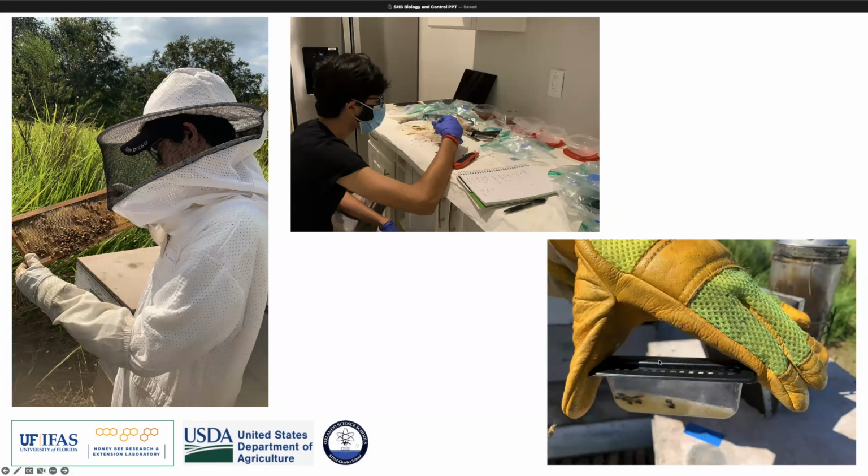And this image on the bottom right is actually a trap which has beer in it. So all of these black specks are beetles that have been captured in it. And how this trial essentially worked is that the treatment solution would be placed inside these traps. And this trial was run across 24 different honeybee colonies for a 6-week period in the fall. Each week, these traps would be placed inside the hives and then extracted the next week and replaced. So this was essentially an extraction and replacement for 6 weeks with data collection weekly.